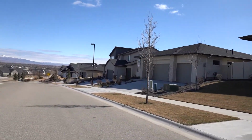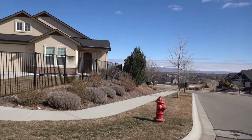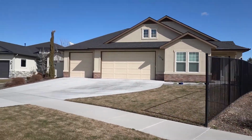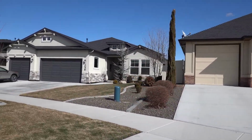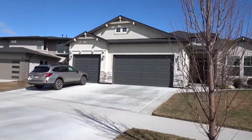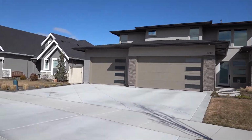Here is an example of one of the streets that has view lots with north views of the Treasure Valley and the Boise Mountains. The builders in the neighborhood did a pretty good job of using different architectural styles so that it's not a cookie cutter neighborhood.